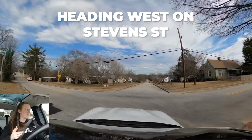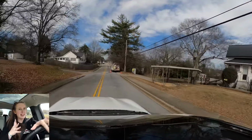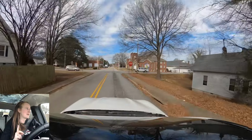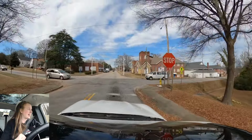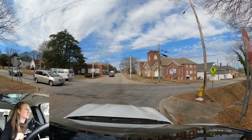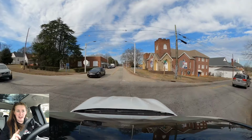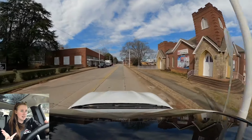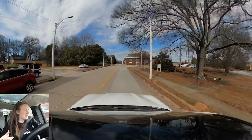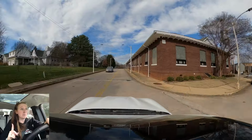Now, we are actually going to go through another area. And again, some good, some bad, some ugly. So this area we're headed towards is the Judson area. The big thing about the Judson area is it was built up around the Judson Mill. If you are new to the area and you don't know anything about the Judson area, why am I even bringing it up? The Judson Mill is currently being repurposed for businesses.